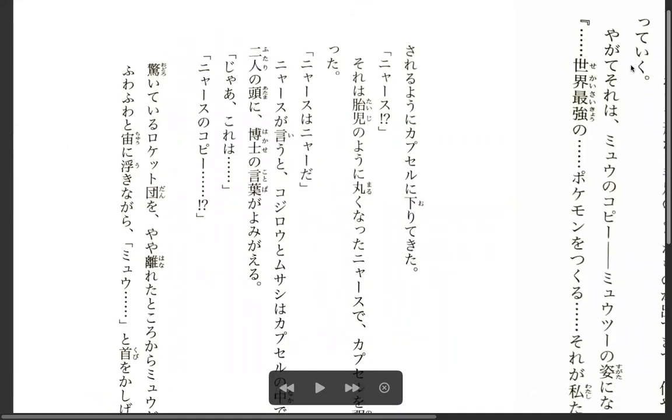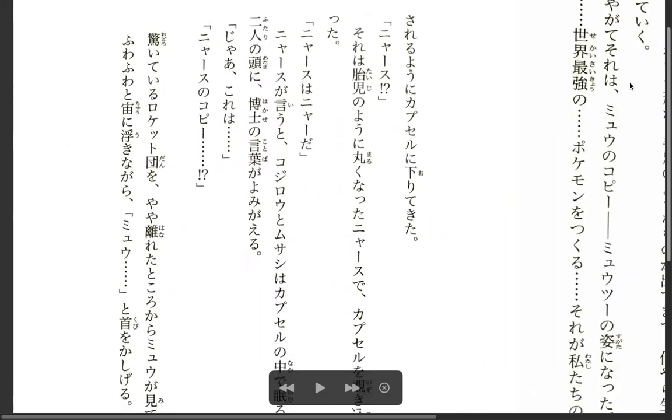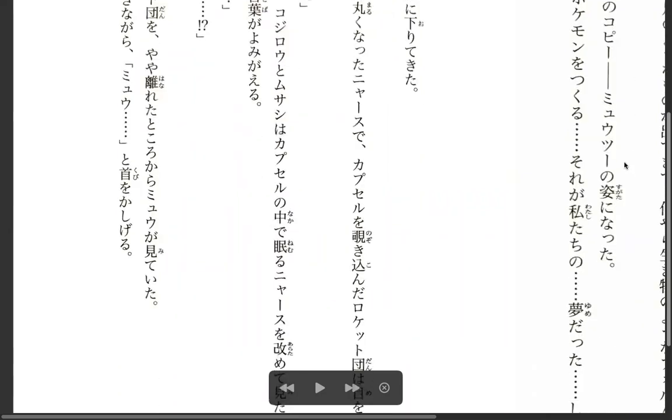Meowth is here or something. I don't know. Speaking cat, I can't.